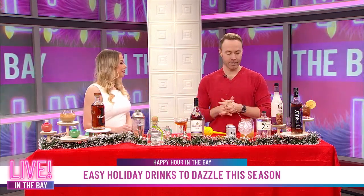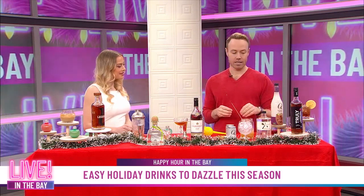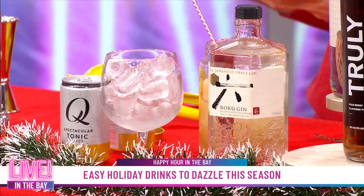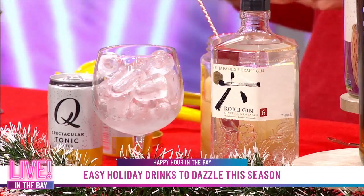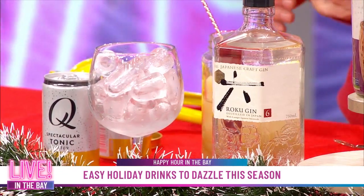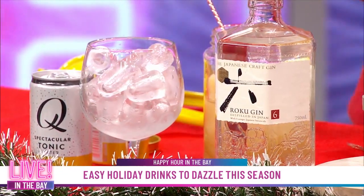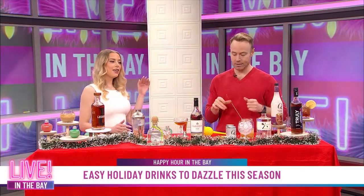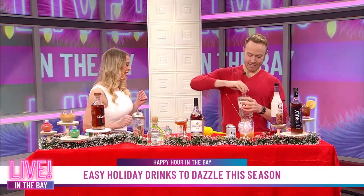Next up, we are moving over to Japan with a delicious pear, gin, and tonic. So Roku is a gin from Japan, and Roku actually means six in Japanese. And why it's called Roku is because they use six different Japanese botanicals to create this delicious gin, like cherry blossom, yuzu, and then eight different botanicals that are traditional gin botanicals. So that's how we get the name, and it's absolutely delicious. I love the history lesson, too. Yes. Paul's all about teaching us a little history, too.